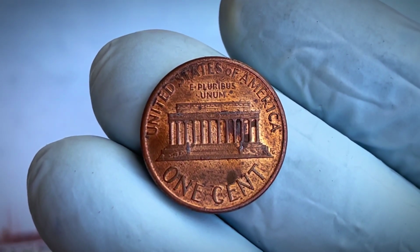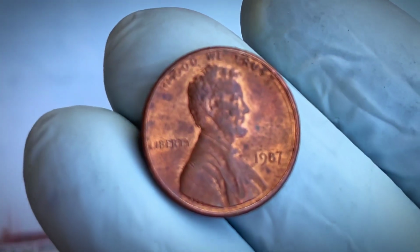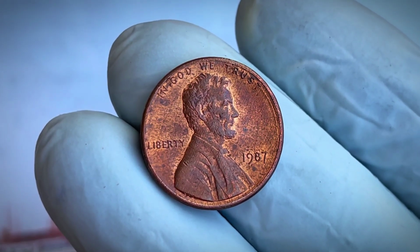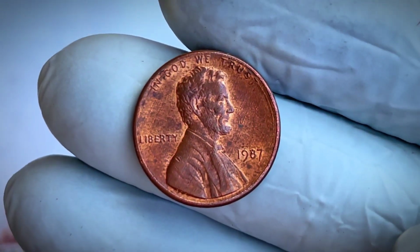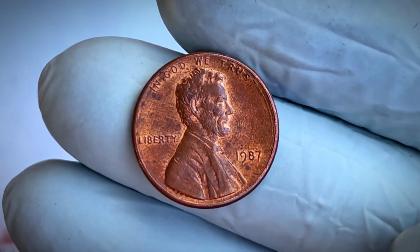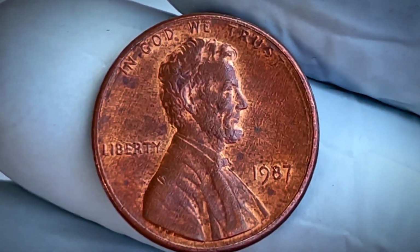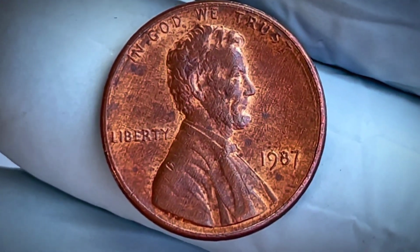Speaking of condition, let's talk about how the state of these coins affects their worth. In numismatics, we use the Sheldon scale, which ranges from poor, P1, to perfect mint state, MS-70. For these error pennies, even heavily circulated examples, those grading around VF20 to EF40, can command prices in the $1,000 to $3,000 range. But the real premium comes with uncirculated specimens. Coins graded MS-63 or higher can easily fetch five figures.